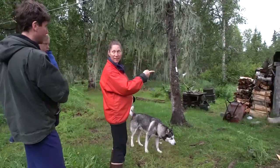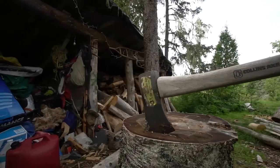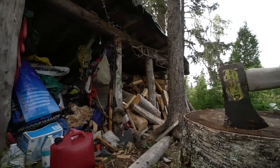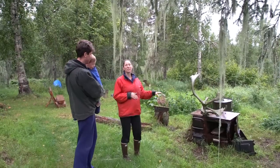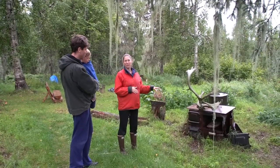Woodshed? Do you want to say anything about that while we walk by? I don't know what to say about the woodshed except that it needs to be bigger, right? Like always. Yeah. Krister's mom actually cooked on that as when he was a kid.